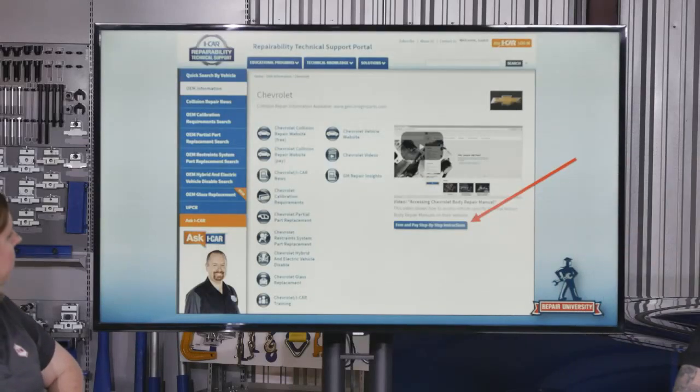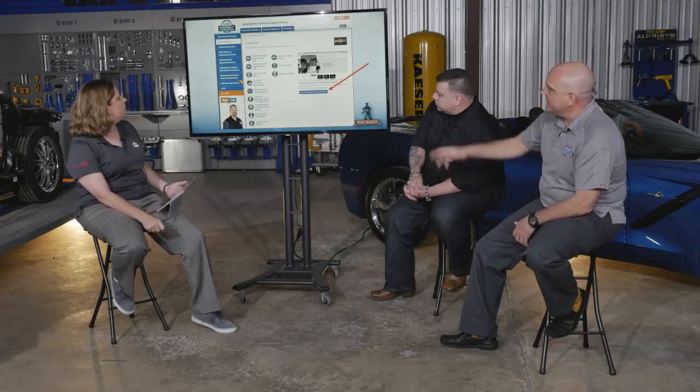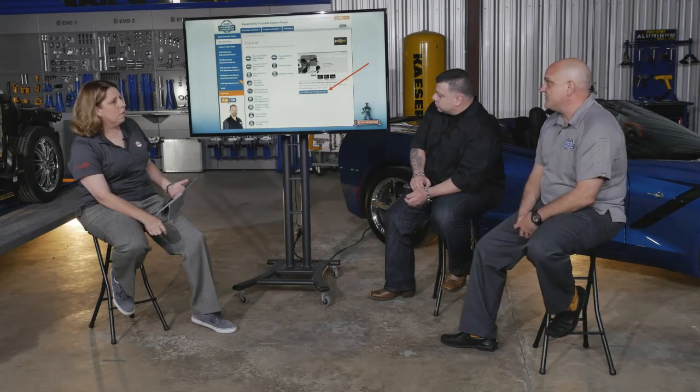Articles that we put together, so Chevrolet iCar News. Every time we write an article on a General Motors vehicle, it can be accessed from our collision news area or right from here. Our latest feature, which we're going to take a deeper look at later on, is our calibration requirements. So we've got a lot of these advanced driver assist systems.